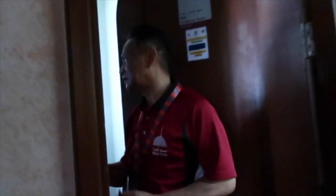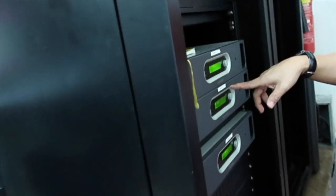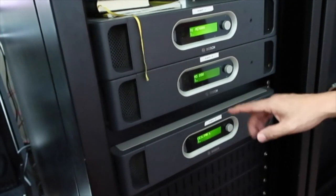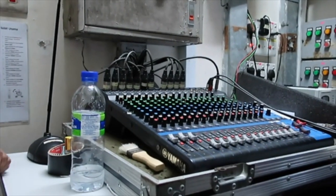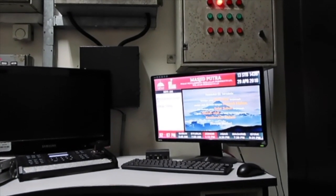Okay, this is the amplifier room. Amplifier, made in Germany, Bosch. You can see the word here. The DSP is on the wall. This is the speaker on the ceiling. They tune this one with the mixer over here, just like recording in the studio. On Friday a guy will sit here to control this PC. When the imam performs the sermon, he will monitor the PowerPoint. The PowerPoint will come out on the TV screen.